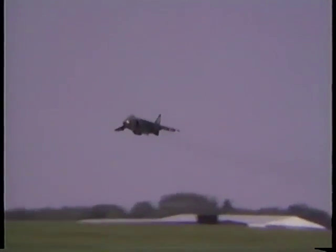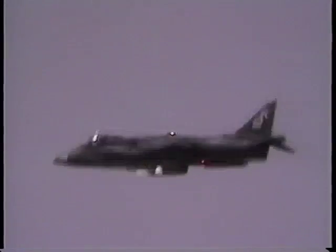FA-122 out of Marine Corps Air Station, Beaufort, South Carolina. Next on the takeoff roll, the amazing Harrier, piloted by Captain Michael Buckley of Milwaukee, Wisconsin, from Squadron VMA-203 in Cherry Point, North Carolina.